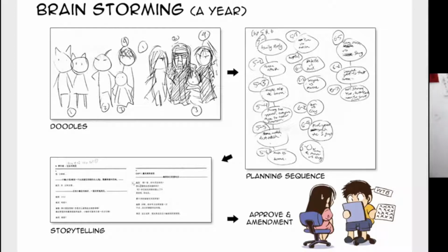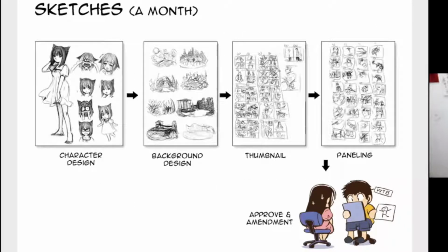And the storytelling, after that I will show it to my editor for approval and amendment. This is just the first stage. The second one is the sketches, which took about a month. The sketches will include the character design finalized with the background design. And after that, I will move all this into the thumbnail. The thumbnails are usually in boxes. At the boxes part, I will decide the paneling for the characters in the background. After I finish it, I will move it to paneling. Like in one page of comic, how am I going to organize them into it? And the last stage is the approval and amendment again with my editor.